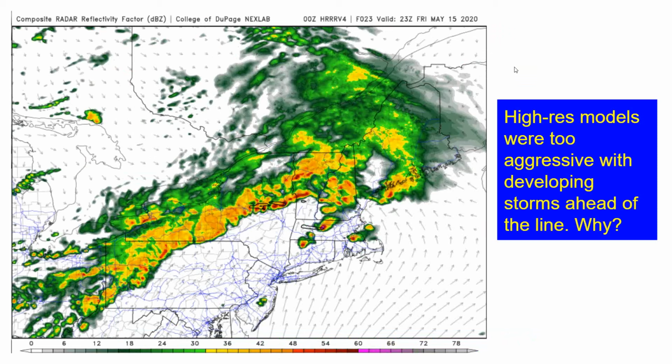On the next slide, we're looking at one of the models, the HRRR, simulated reflectivity. So this is showing you where the model thinks storms are going to be. One of the dilemmas with this forecast was that some of the guidance, especially some of the high-res guidance, the HRRR, was indicating that we could potentially have 2 rounds of thunderstorms, one in the late afternoon and then another one in the evening. And that's what this model is indicating here.